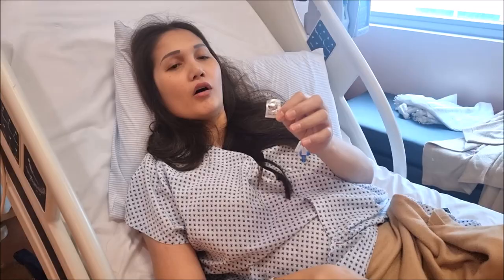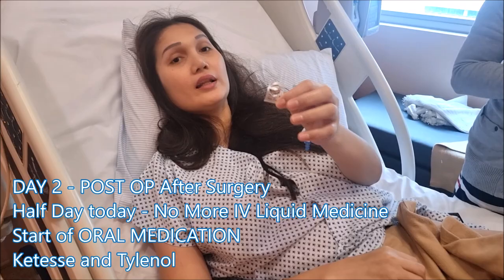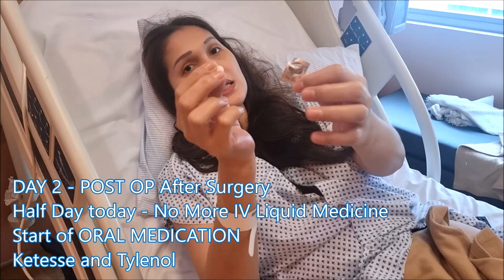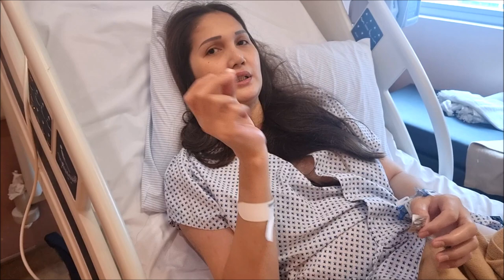Medication. I started oral now. No more machine. Wala nang fluid. No more fluid medicine. Now, everything is oral. So, this is Kitty's for painkiller. So, titake ko siya.